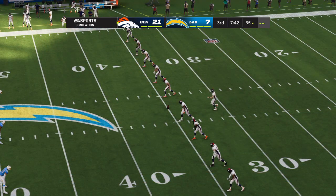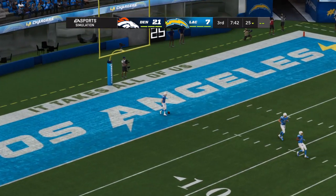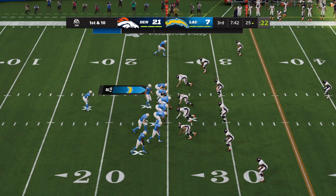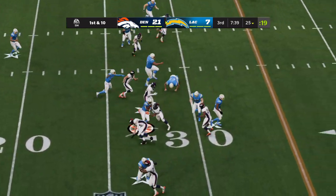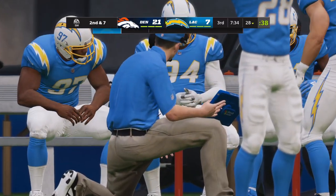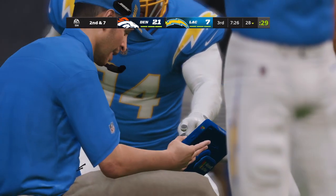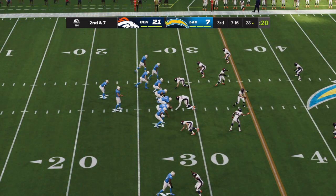Tucker now to kick it away following the touchdown. And this will be a touchback, so they'll bring it out to the 25. The Charger drive about to get going. They'll try to get the offense going with Kamara. And he'll be upended at the 28-yard line. Just a 3-yard gain there. Here's 2nd and 7 now from the 28.